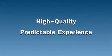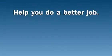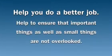hospices. Therefore, our hospice does not take the visit for granted and has put a great deal of thought into the creation of our visit structure, which helps us create a high-quality, predictable experience. Now, you may initially think that this structure may impede on your clinical practice. However, you'll find that it will help you do a better job and help to ensure that important things, as well as small things other hospices may not have considered in the care experience, are not overlooked.